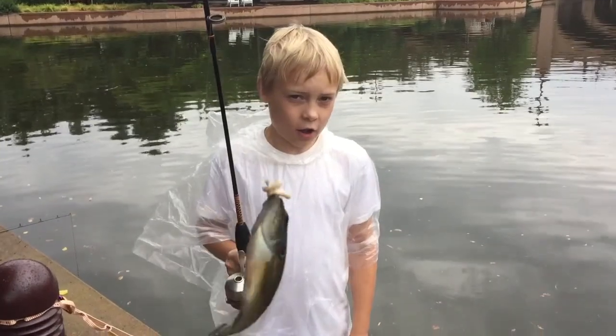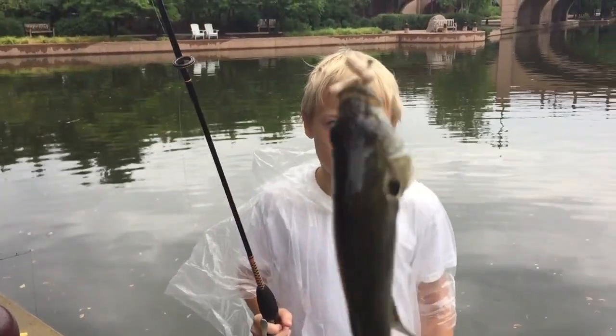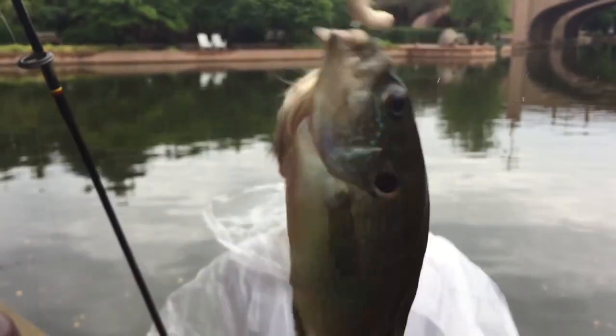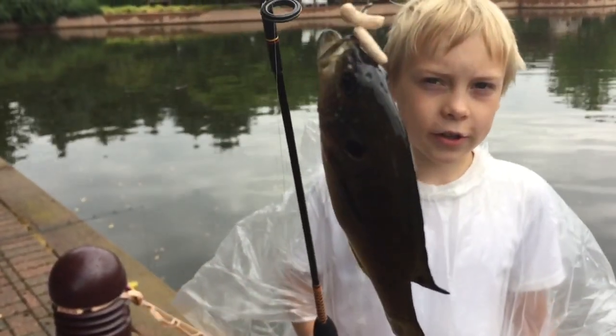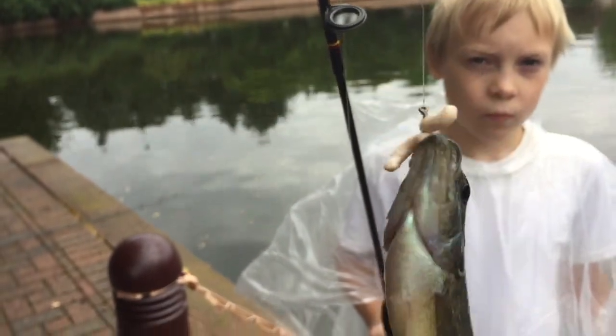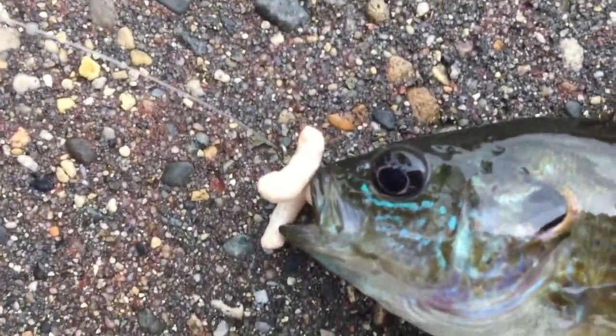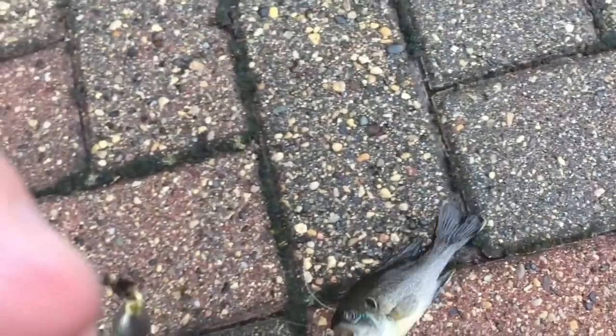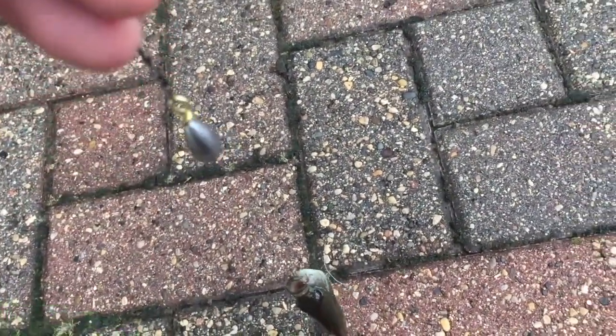Right after I caught that bluegill, it didn't even eat the fake grub worms on my line. I caught another bluegill. Nice. Let's get him down on the ground and look at his blue. Look at the color blue on his gill. That is why it's called a bluegill. Okay, let's get him back in the water.